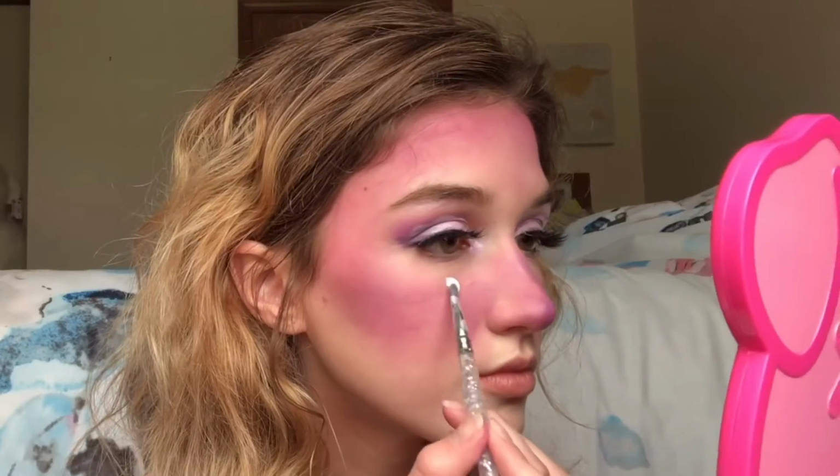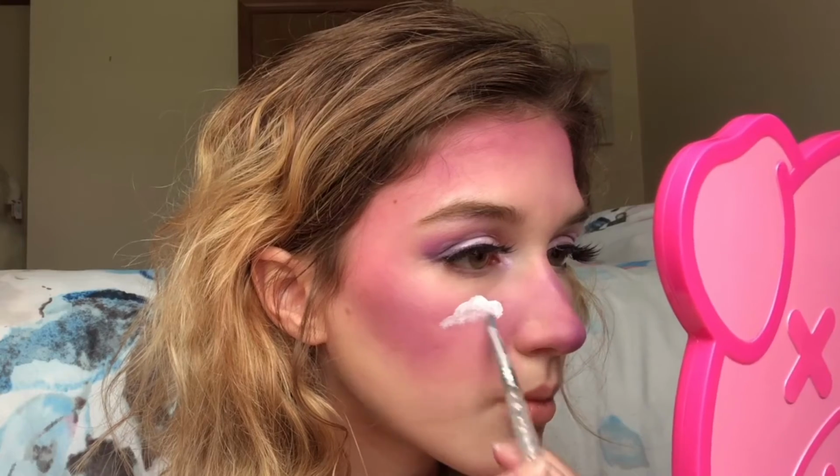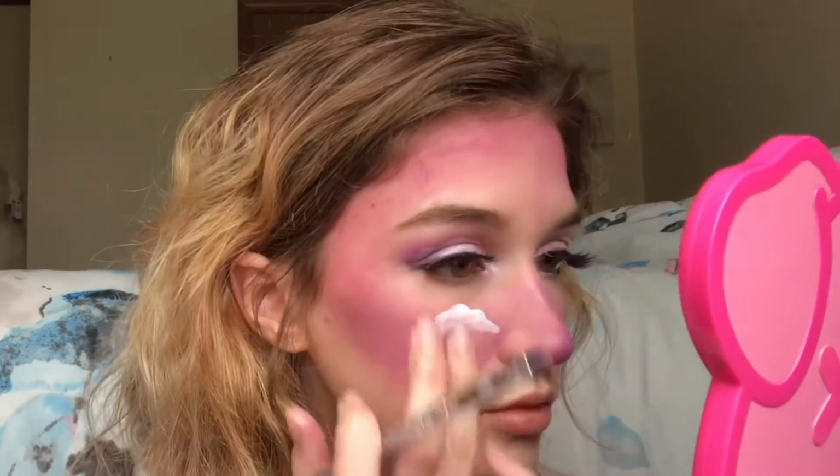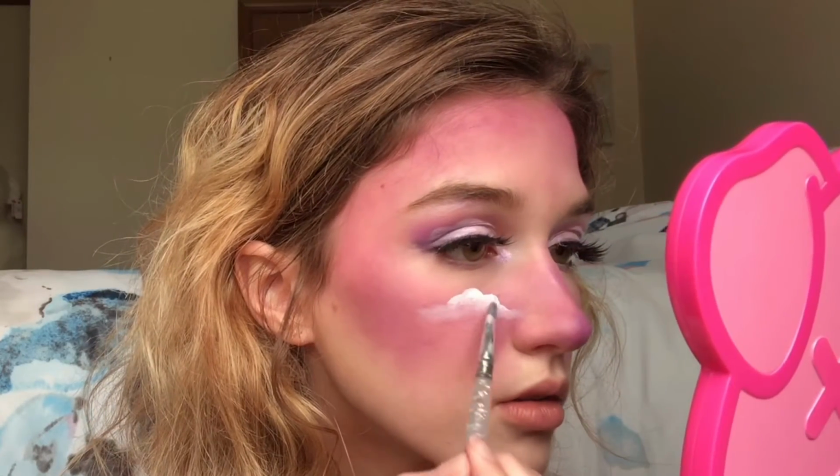This is when I went back in with that Revolution concealer, and I think it works best on your face, not so much on your eyelids. I think it creases more when it's on your eyes, which isn't as good, but it really started to come together. It was really easy to blend out on my face rather than my eyes.